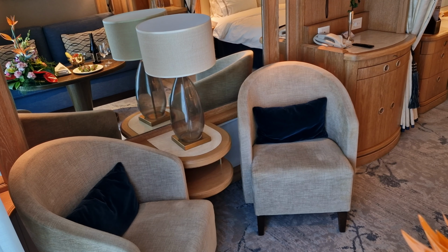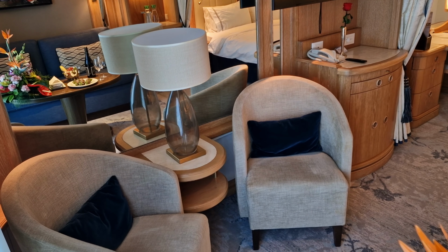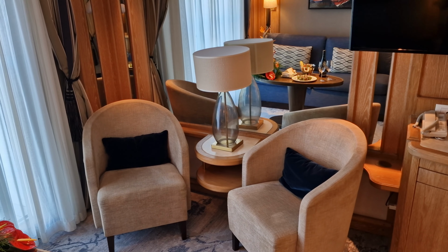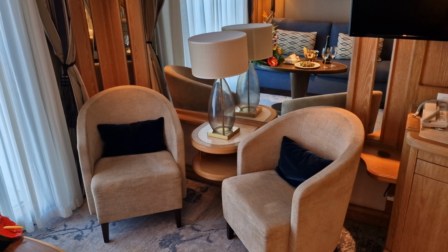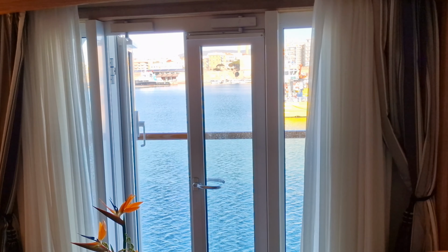The lounge also features 2 smaller chairs, so even if you had other guests visiting, or you had 3 people staying in this cabin, there's going to be plenty of space for everyone. I also enjoyed they have this massive mirror on one side of the lounge, which made this cabin feel even bigger. Stepping out, we encounter our cabin's balcony.